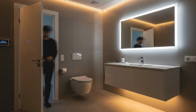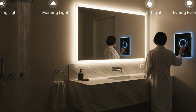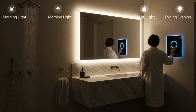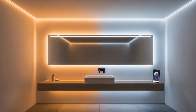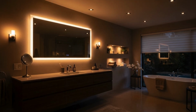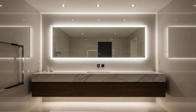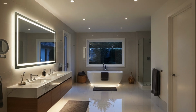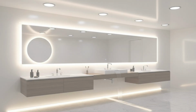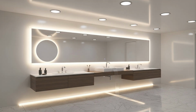Smart controls. Modern bathrooms in 2026 often include dimmers, motion sensors, and even app-based lighting systems for customized moods. Bright in the morning, soft and relaxing at night. Example. Imagine a bathroom with a backlit mirror, recessed ceiling lights, and a soft LED strip under the floating vanity. The space feels bright, functional, and luxurious, without a single harsh shadow.